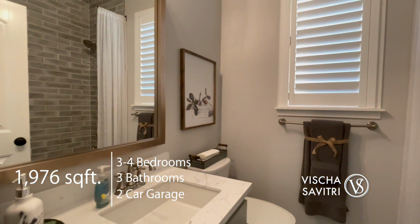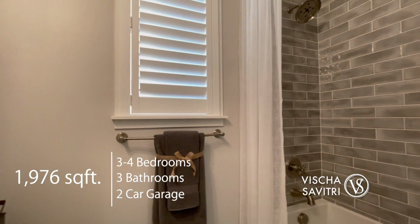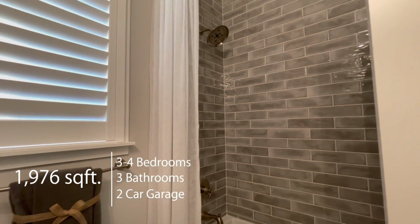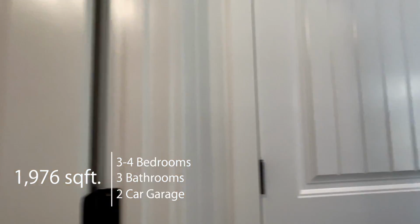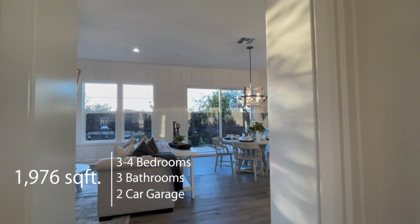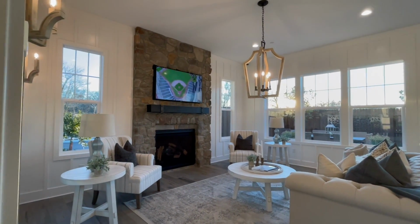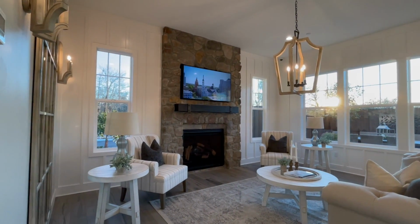So the model home I'm going to show you today is Residence 4. It is a two-story home with 1,976 square feet. It has three bedrooms with a bonus room upstairs and three full baths and two-car garage. So without further ado, let's take a look.